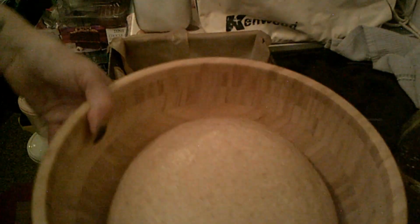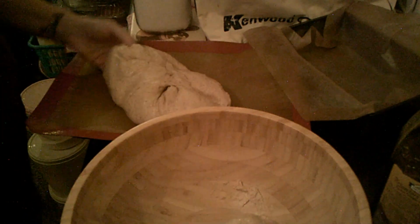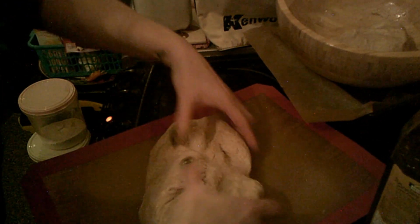Okay, because I can't be bothered to grease the pan, I've just stuck a non-stick liner in. That will work just fine. A non-stick mat on a baking tray will work just great for rolls. So, as you can see, that has come up lovely. So, right, let's get this loaf shaped. I'm just going to use this mat at the moment.